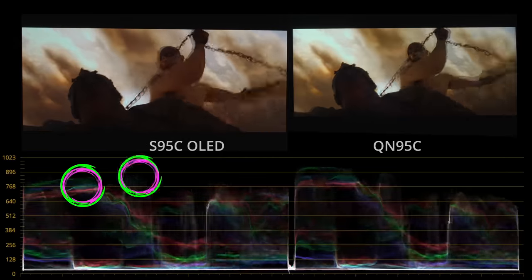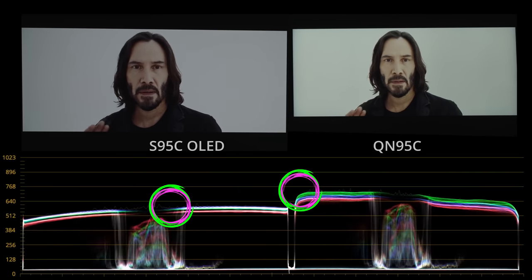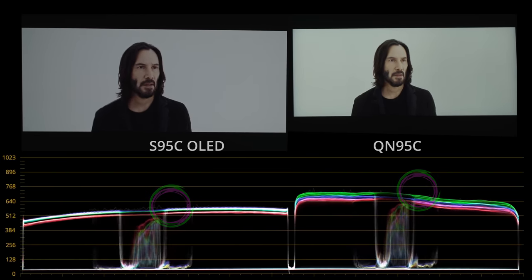In the Mad Max, as well as in Matrix Resurrections, the scenes where the entire scene is super bright, Q95C does it slightly better than the OLED, but that's what you want, right? You're paying for that extra APL in a bright room. Can it pop? And we're talking filmmaker mode. I'm not putting it in crazy vivid or dynamic mode.